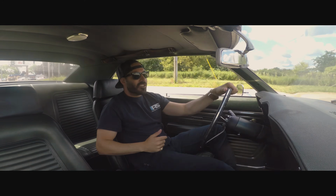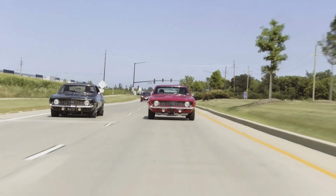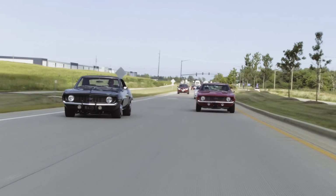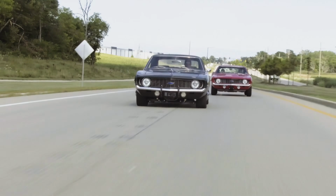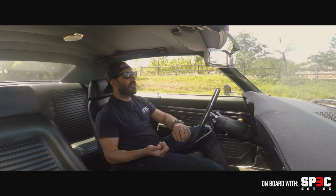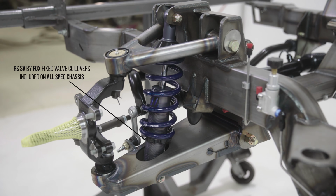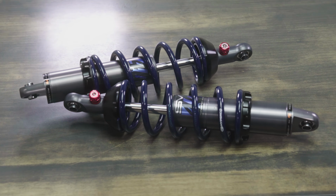So we're headed out on a test drive today in this Survivor Series '69 Camaro. Just wanted to give you guys a little feedback on how it performs, how it feels. Right out of the gate, as prone as I am to yank my hands off the steering wheel, this car instantly instills confidence. This particular car is one of the first vehicles that we've tested our new Fox SV coilovers on. So it's a 4-inch stroke coilover, single adjustable, but it controls both compression and rebound.